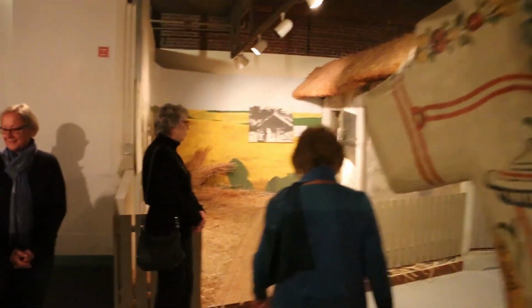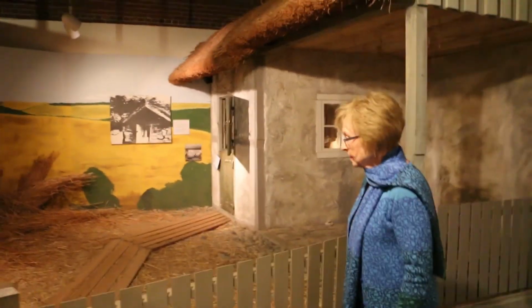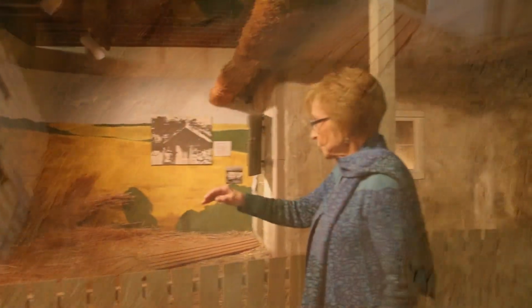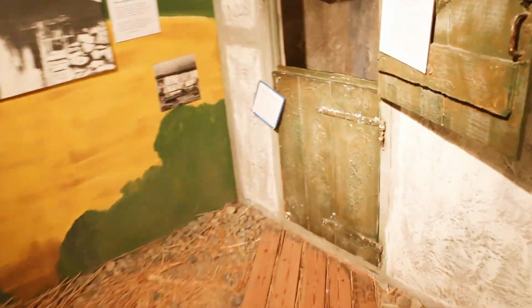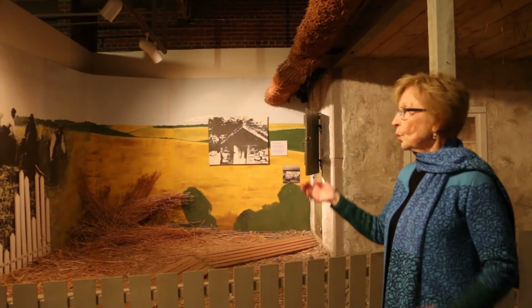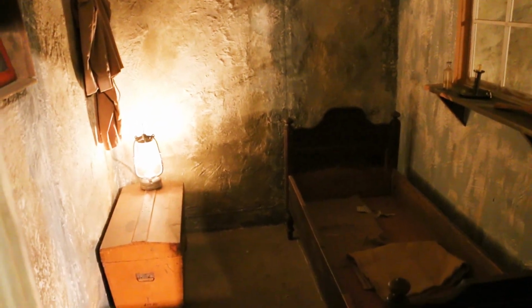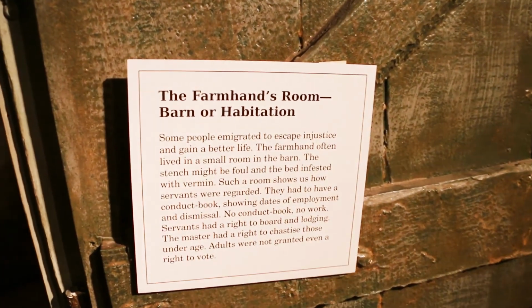Now we're going to turn around and we are going to go and look at the little Danish farm, or part of the farm. Since this exhibit was made in Denmark, we have a Danish farm, of course. And if you would like to walk on the boardwalk and take a look into that room, that is the room that a boy 10, 12 years old would be living in, because he would very often be sent away. By 10 or 12, he was old enough he could work and earn money.